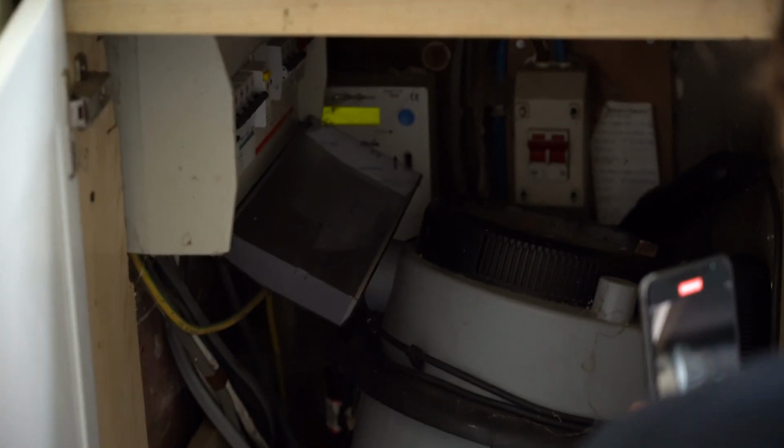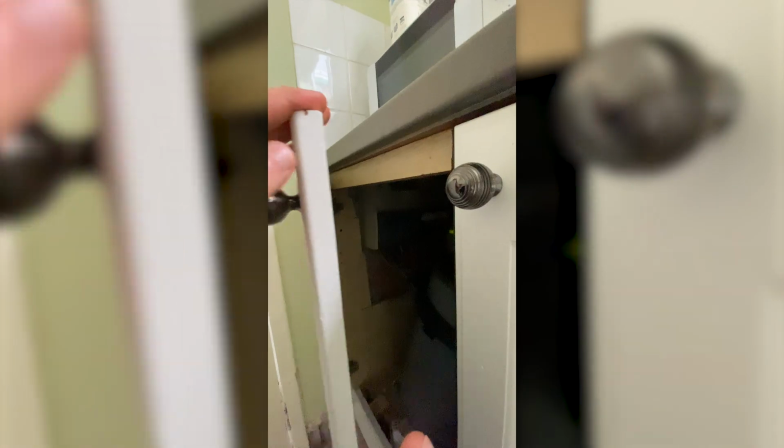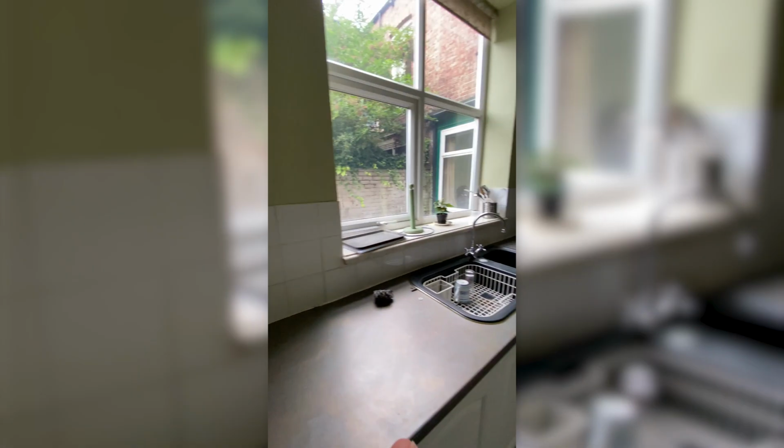Electrics are going to need an upgrade. The consumer unit is down here. So you need a new consumer unit. Take a view on the size of the boiler and the size of the main fuse in the property as to whether or not the en-suites will be electric or run off the boiler. A mix of each is fine. That shower there is electric.